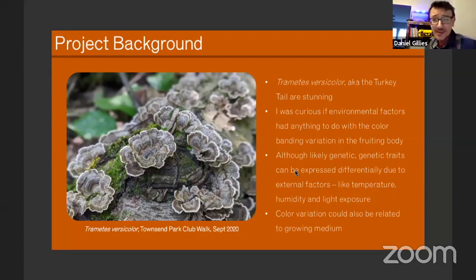It's most likely genetic, although it's worth noting that in any organism, genetic traits can be expressed differentially due to differences in the environment. So in the case of a fungi, that could be temperature, humidity, light exposure. It could also simply directly respond to those effects, such as light exposure could lead to bleaching. Temperature and humidity provide ample growth conditions. So I was curious in seeing if there was a connection there.